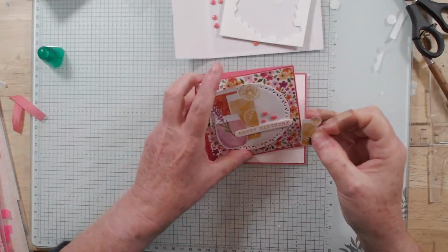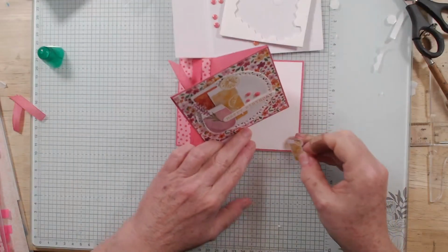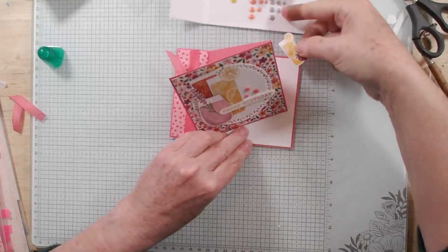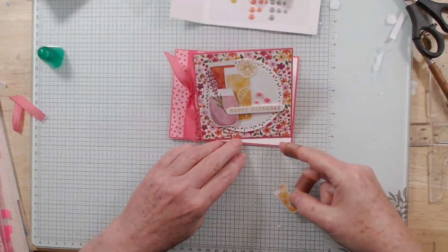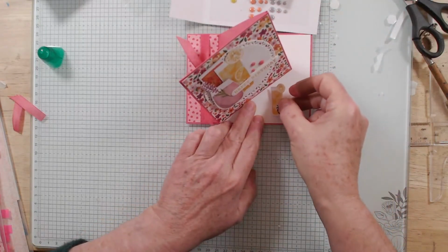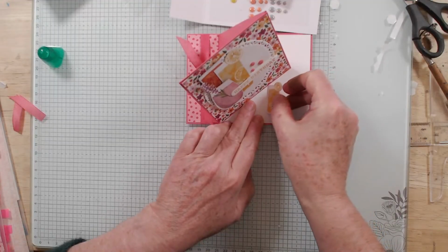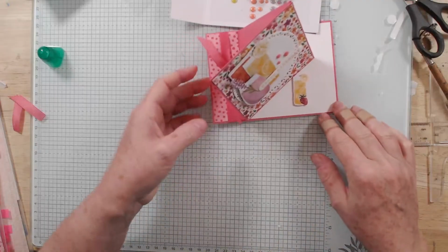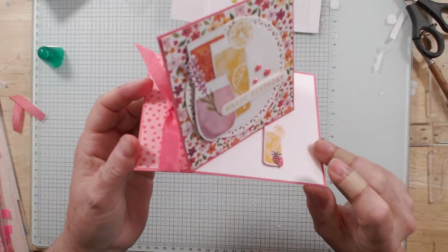Open up my card. As usual with an easel card, the higher you want it to sit, the further back you'll put your little foot. If you want it to sit forward, you put it right to the front. So I'm going to pop it about midway, just like that there. And that'll keep my easel from falling over.